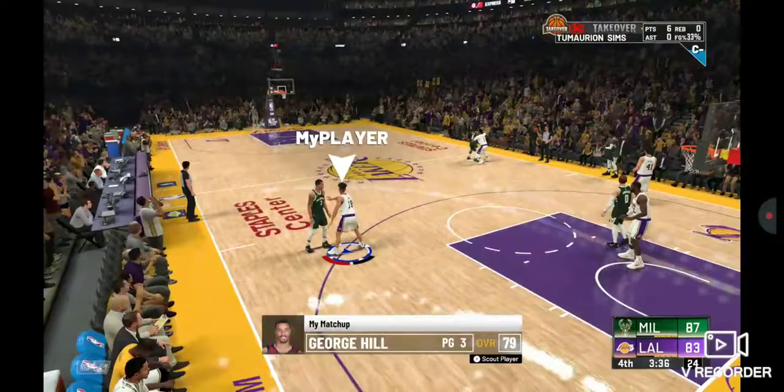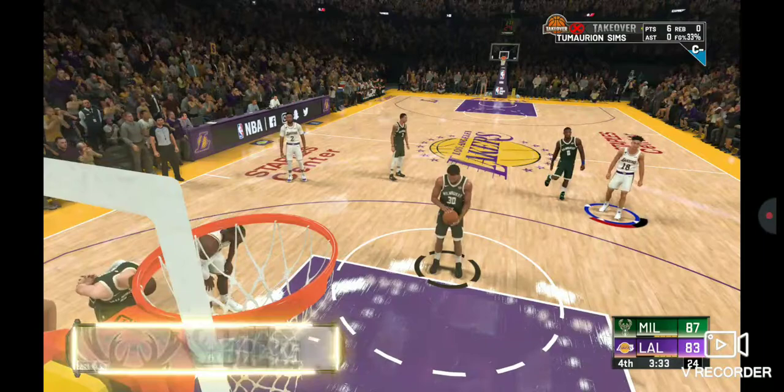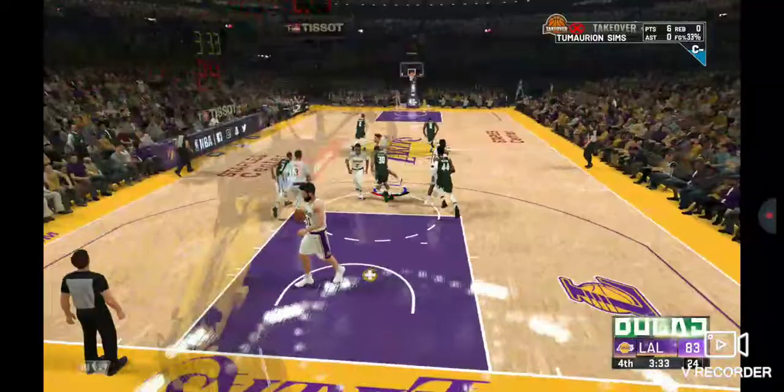Fourth quarter now, we're about a minute and a half in. And he gets contact and the whistle on the shot. 2 shots coming up. Parker getting more comfortable in his early stages of his career with drawing contact on the inside. The first one falls. He's perfect from the line this time.